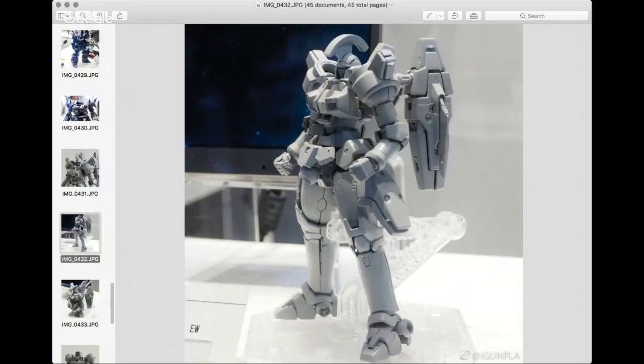Oh man, not for Zach. But there isn't any kind of recent Tallgeese High Grade, is there? There's only an old one. Right, no, you're right. There's not. So if you wanted a nice 1/144 scale Tallgeese, it'll be something.